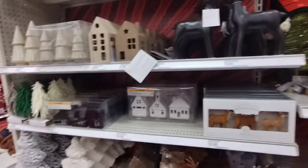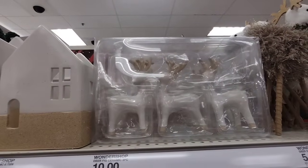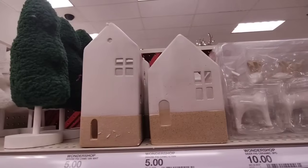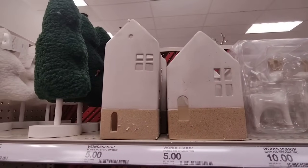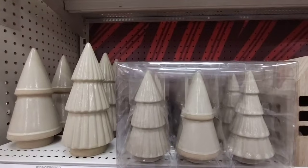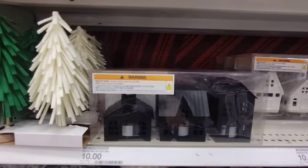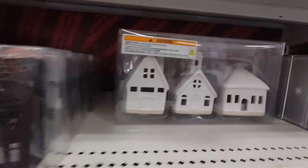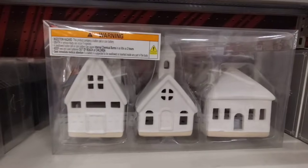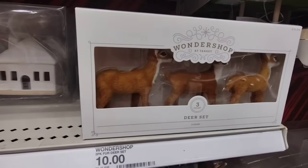And they have a set of 3 ceramic deer for $10. And then we're back to $5 with the little houses right there. Those are not bad. We also have the 3 neutral trees for $10. These trees light up in the matte black for $10 as well. And then look at these, they are also $10 and they're ceramic. And then we have the little family, the deer set for $10.